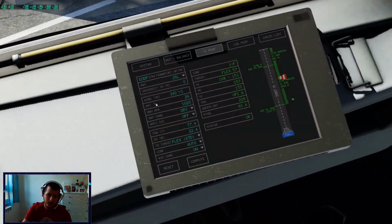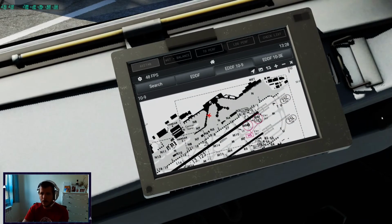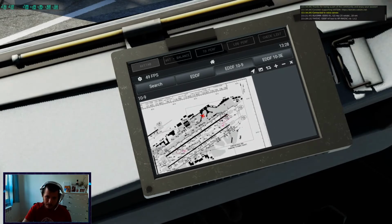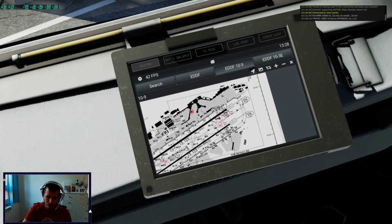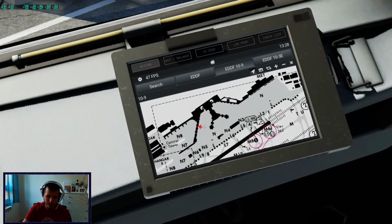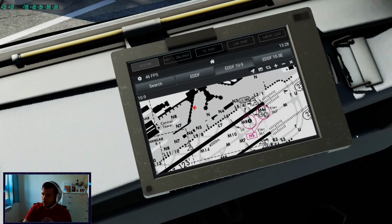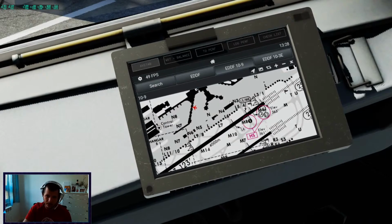Okay, so let's do our takeoff briefing. So first of all, airport chart. So we are currently at stand Alpha 19 here, and we are planning for runway 25 left. So what we will do, we will push back and we will go taxi to the holding point runway 25. So after that we will go here and then left on November, and then we will do right on Lima 5.